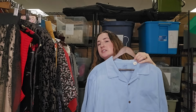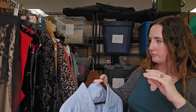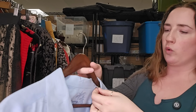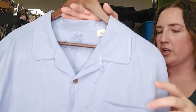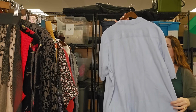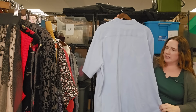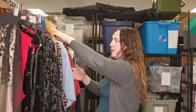All right, we have some Tommy Bahama silk shirts. These have definitely gone down in both sell-through rate and ASP. But if you list them at the right price, I feel like they do sell. We personally try to focus on larger sizes or like a very specific graphic or embroidery. This is a size extra large. This one's a baby blue embroidered or etched, whatever you want to call it, leaf print one. Very nice condition on this, probably 25 bucks.